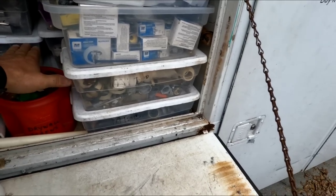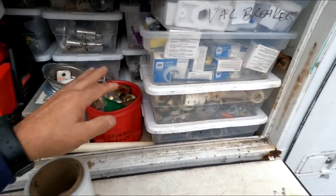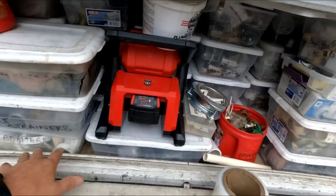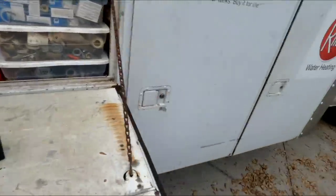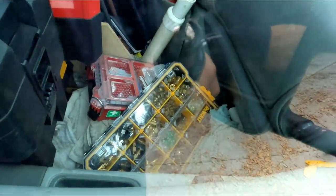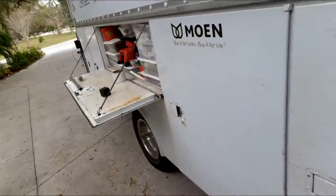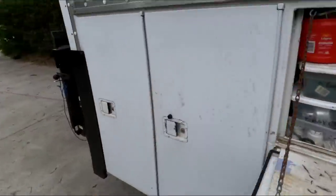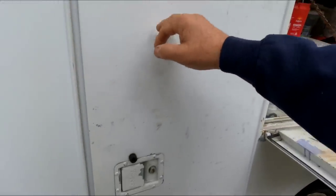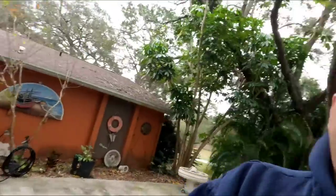But then I want to build a shelf on the very bottom so that I can keep my trays, these things. That DeWalt tray right there, I need to put it in this bin. And then the next thing I'm going to do is, this is my copper bin, but I hardly ever use it. I need to get it over on the other side of the truck.